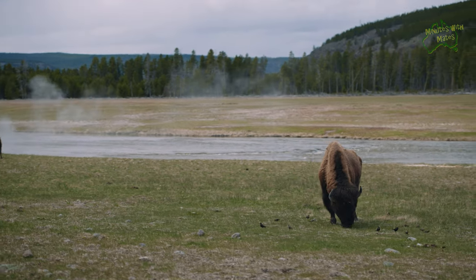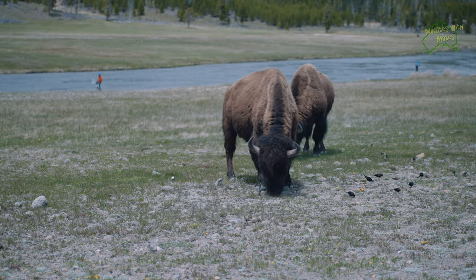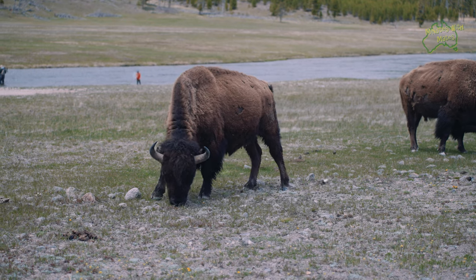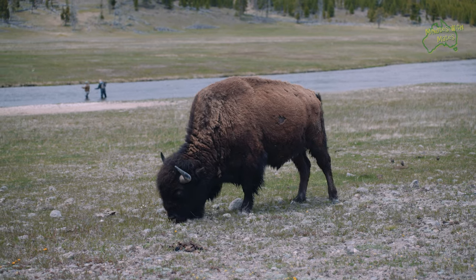We soon encountered more bison and took the opportunity to film them from the safety of our vehicle. It's important for visitors to remember that these are wild animals and a safe distance of at least 25 yards should be maintained. We used a 70mm lens for these shots.